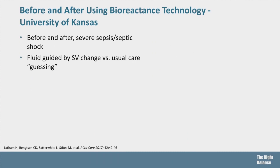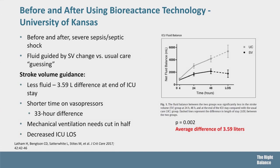So this is, again, a recap of the KU study that was published in 2017. It was a before and after observational trial that was retrospective in nature. And they evaluated fluid guided by a stroke volume change versus usual care. In usual care, this is my own word where I say air quote guessing, right? So they're using things like heart rate, blood pressure, and lactate levels to decide if a patient needs fluid. And basically what they were able to demonstrate is when stroke volume was used to guide fluid resuscitation, patients got less fluid. And I think one of the things we took from that study is it's not just about giving less fluid, but it's giving fluid at the right time.